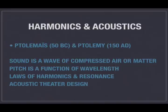They knew sound was a wave of compressed air or matter. They knew pitch is a function of wavelength. They knew laws of harmonics and resonance, harmonic resonance, and they were using these sciences to improve acoustic theater design. So this is the kind of thing. Those of you who love the theater, what have the Romans ever done for us? Well, that's some of that.